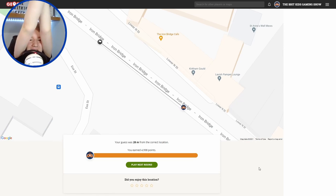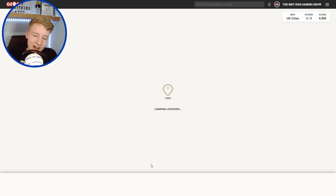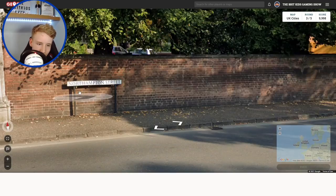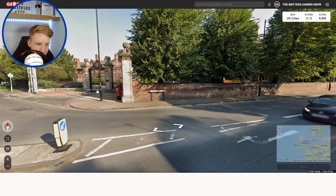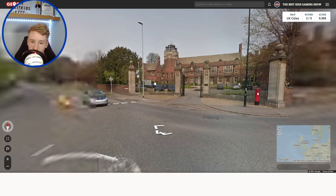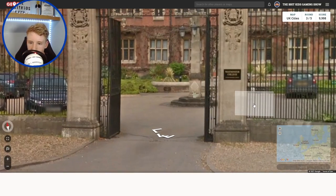No. Oh, we're only 28 meters, so now we can't get a perfect score. Oh no. Oh no, Northampton Street, but that could not mean anything. We could be on the complete other side of the country.